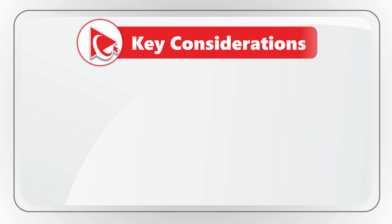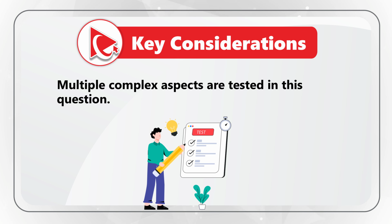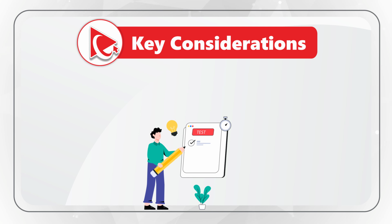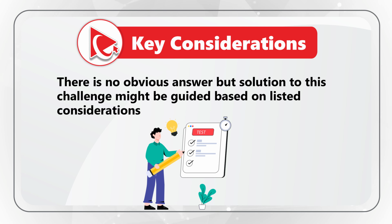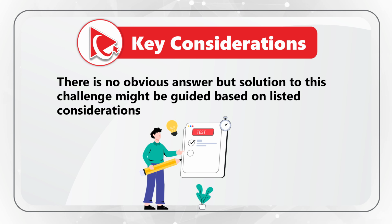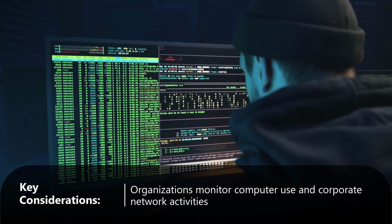What's interesting about this question is that this particular one doesn't have a single obvious answer. There are multiple complex aspects that are tested in this question. And even though there is no obvious answer to this challenge, the solution might be guided based on the listed considerations. Let's look at each one of them. The first one is that organizations monitor computer use and corporate network activities.